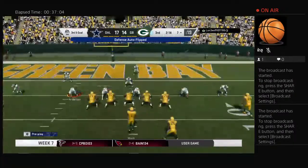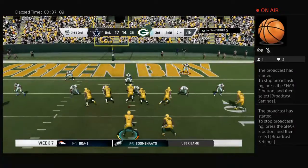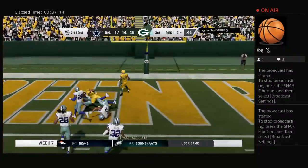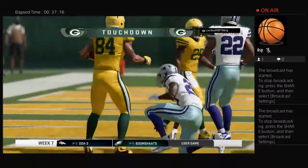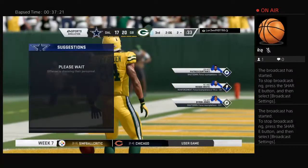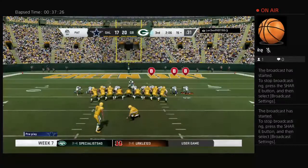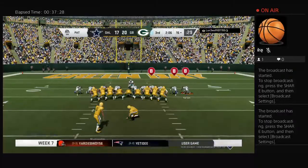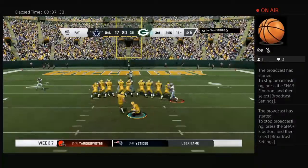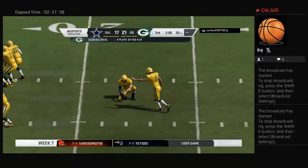This will be play number 8 on the drive. It's 3rd and goal. Now a fake on the give here as they try the run-pass option. And he's got it. It's caught for a Packers touchdown. A 7-yard touchdown grab. And the Packers have taken the lead. Extra point attempt to follow here. It's up and good to make it 21-17.